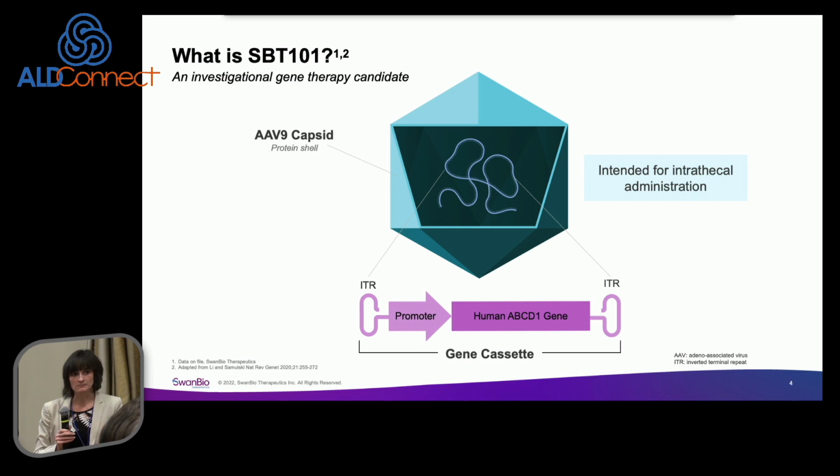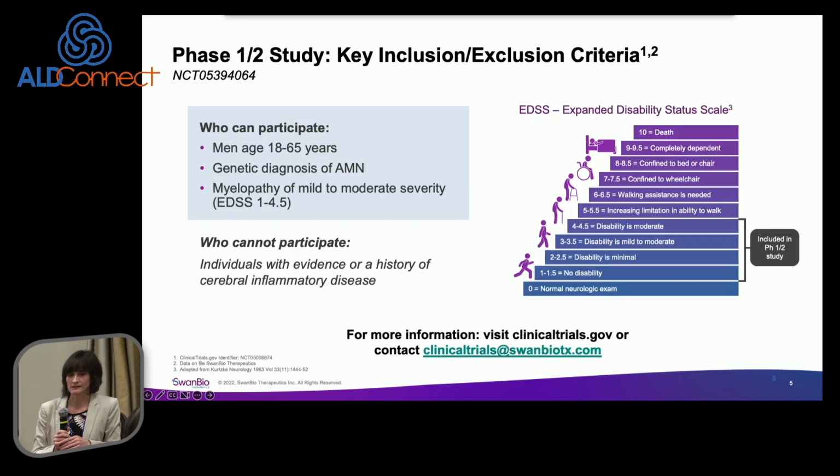And that contains the piece that's going to stay in the cells and help direct the cells to make the missing protein, in this case the ABCD1 gene. So that gets delivered in, it finds its way to your cells, they unwrap that cardboard box, they throw it out, and that gene cassette stays. And so, as I said, we're getting close to starting our first clinical trial. We hope to be able to share an update on that in the coming months. And I'll stop there.